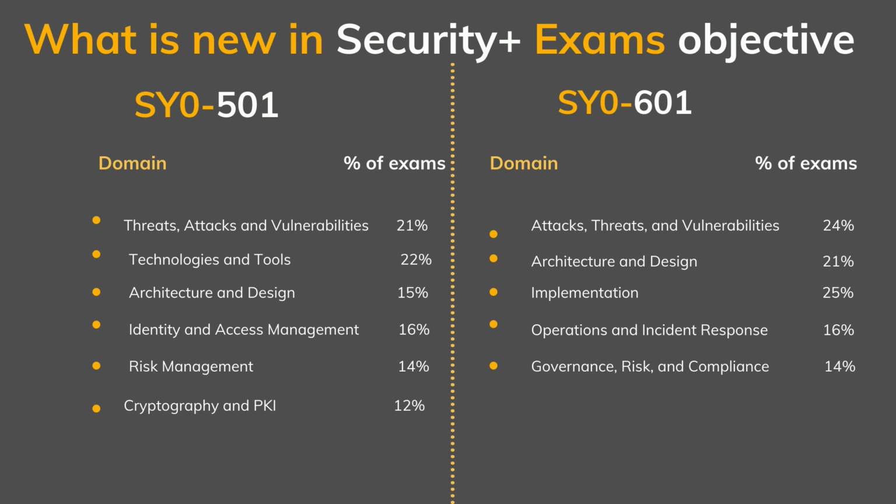So if you look at the different domains in terms of testing requirement, the exam is more streamlined on the 601. There are different topics that are added. For example, instead of the 21% on the 501, it is at 24%. That is for attacks, threats, and vulnerabilities.